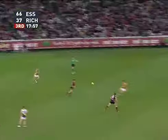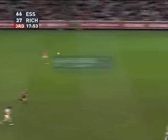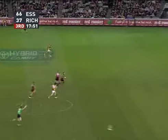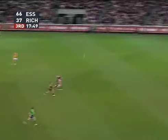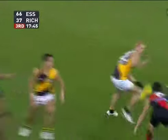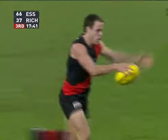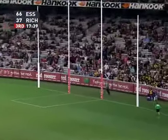And the Bombers, in the end, pretty comfortably clear. As Watson gets the handball receive, and he goes straight into the middle and finds Hurley. Hurley off to Lonigan, switching kick, looking for Monfries in game 100. They'll get it in the end. And that's a wonderful handball, great vision. And finishing off is Lonigan.